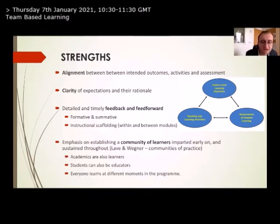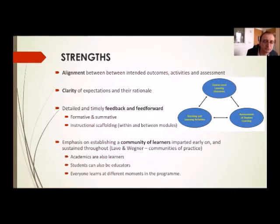But perhaps the element we are most proud of is that we strive to achieve a community of learners. So we strongly believe in the concept of communities of practice developed by Lave and Wenger in the early 1990s, and we strongly believe that as academics we are also learners, and that students can also be educators, and that basically at some point in the program everyone has learned something.